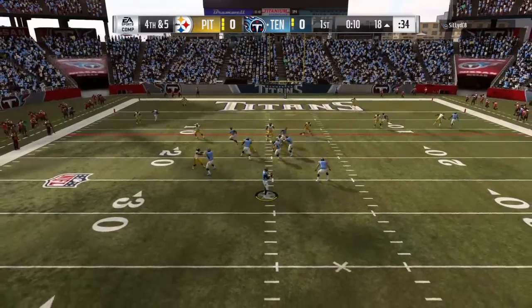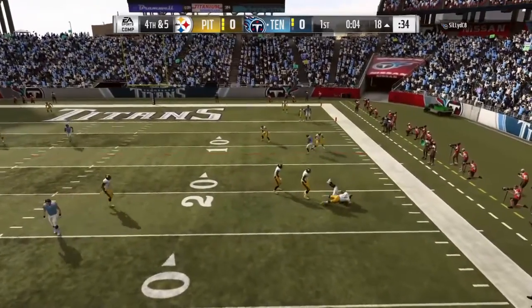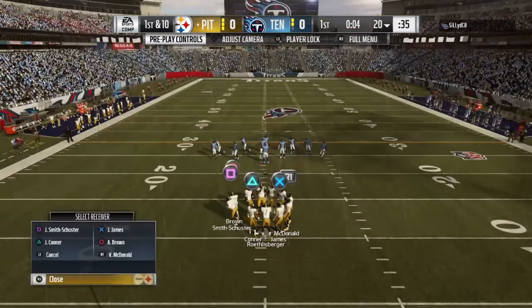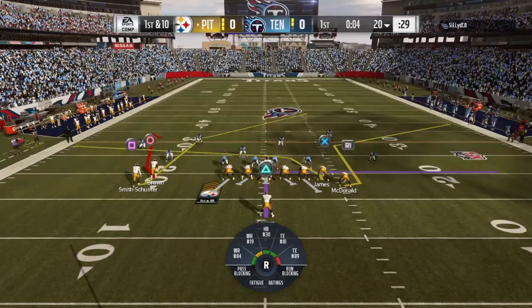From the gun, Mariota. Escaping the pressure right. And eventually taken down here. Great coverage downfield. Javon Hargrave able to get in there and drop him for a 2-yard loss. Big Ben and the Steelers with a 1st and 10 at the 20.